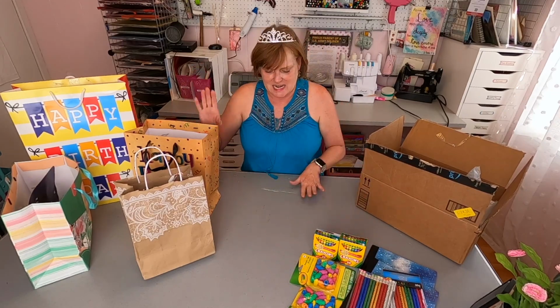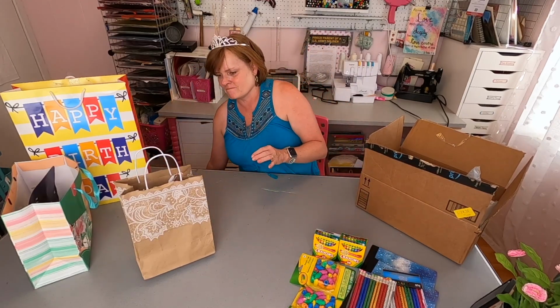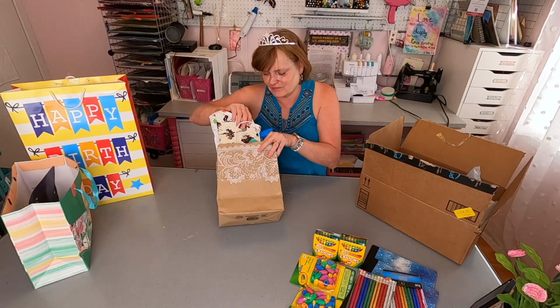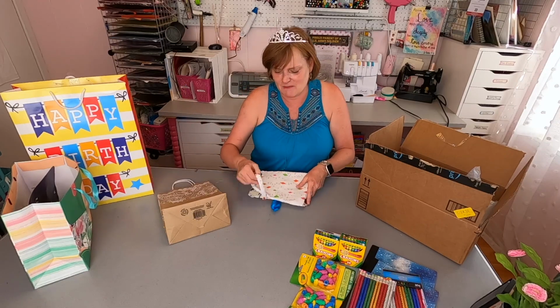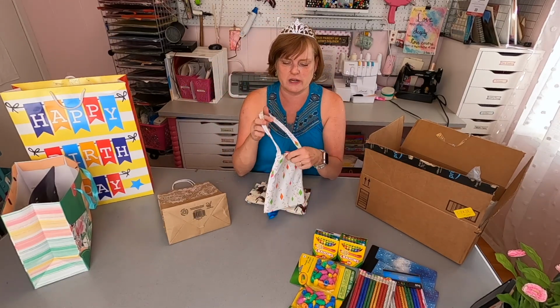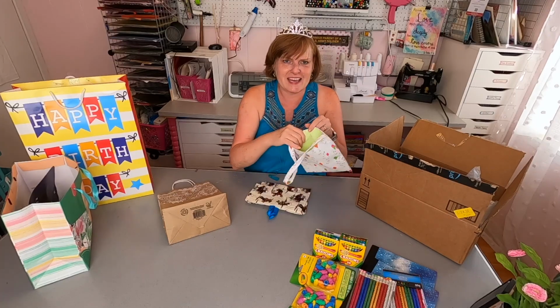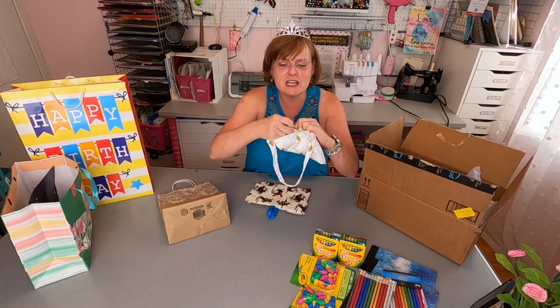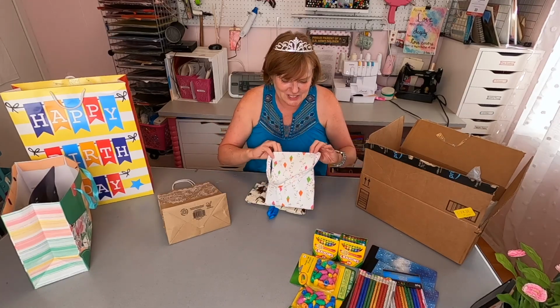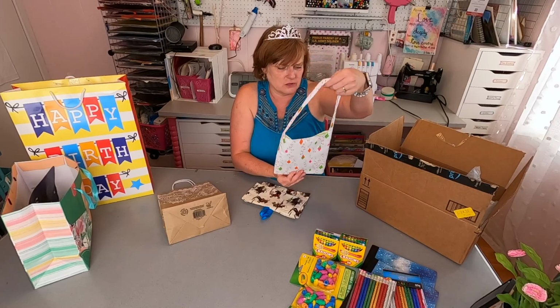Okay. Next, this is from my mother. So thanks, Mom. She made me a little bag. I think this would be great in maybe one of the toddler boxes. And it's lined and there's a little pocket on the inside. Can y'all see that? That is so cute. Maybe one of the older girls too.